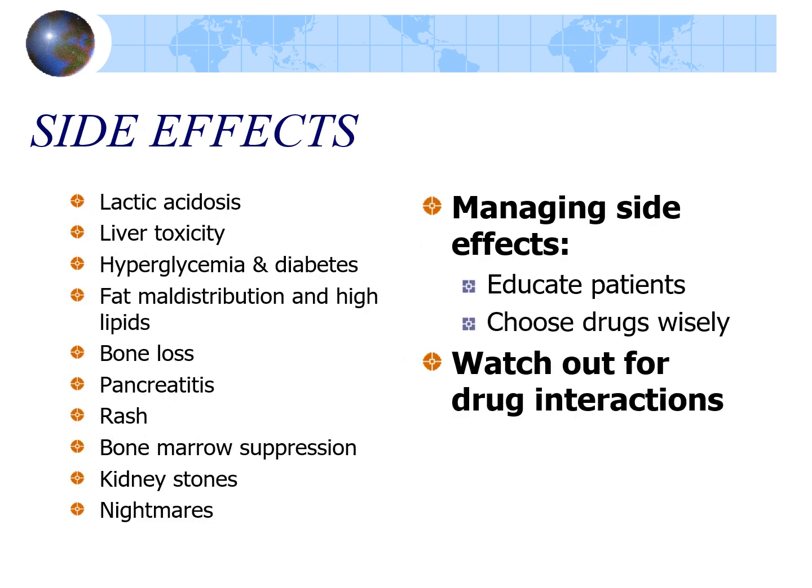ART saves lives, but like all medicines, it can come with side effects. Common side effects include lactic acidosis. This is rare but life-threatening. High risk in pregnant women on stavudine and didanosine. Liver toxicity, more common with nevirapine. Hyperglycemia and diabetes, especially with protease inhibitors. Fat maldistribution and high lipids, again common with protease inhibitors.